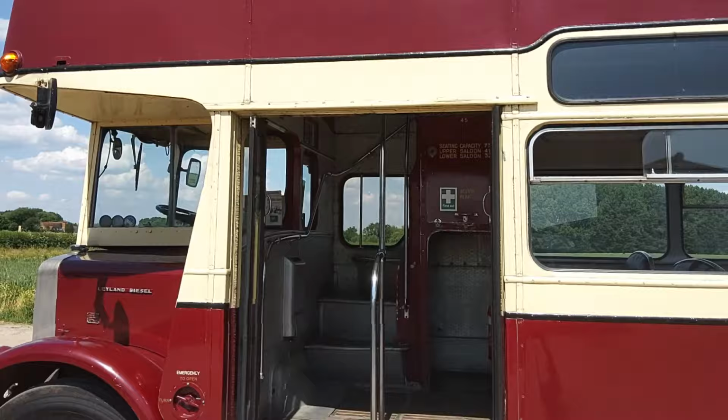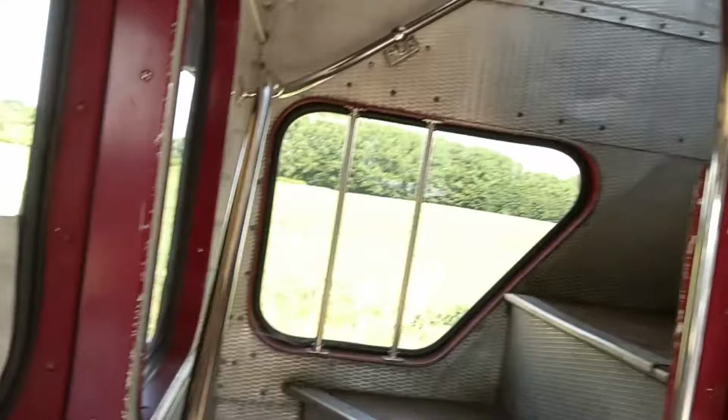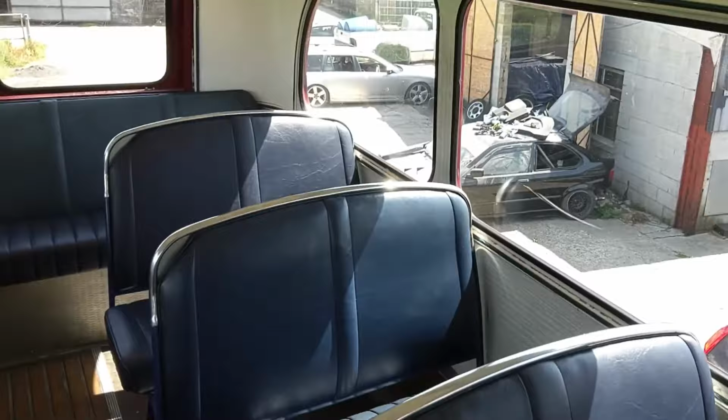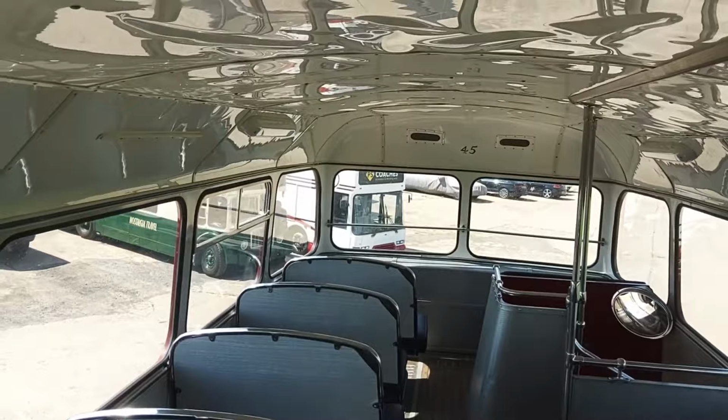Power front door, so you don't need a conductor on this. You can operate it quite easily, one driver, because clients can communicate through the little window. 73 seats, upstairs 41. Standard, pretty much, East Lancs municipal PD3 spec. You've got the blue vinyl seats, which would have been more that blue, I'll be honest, on the back. But this would have been as it was when it was new. Gotta say, I won't be staying up here long, because vehicles in 1966 didn't have air conditioning. But we do have the bell.